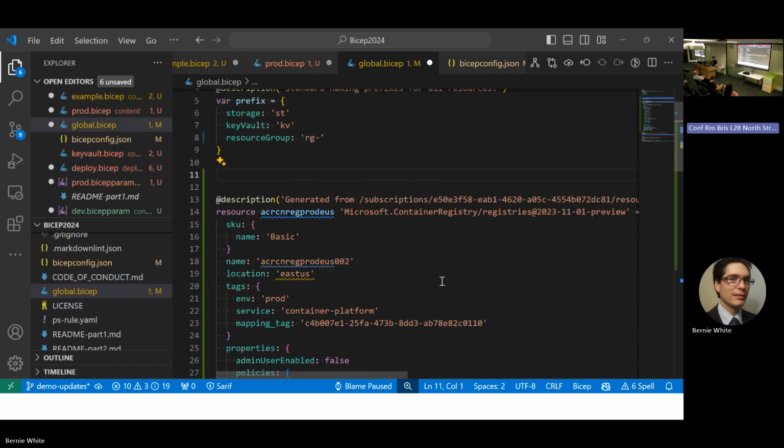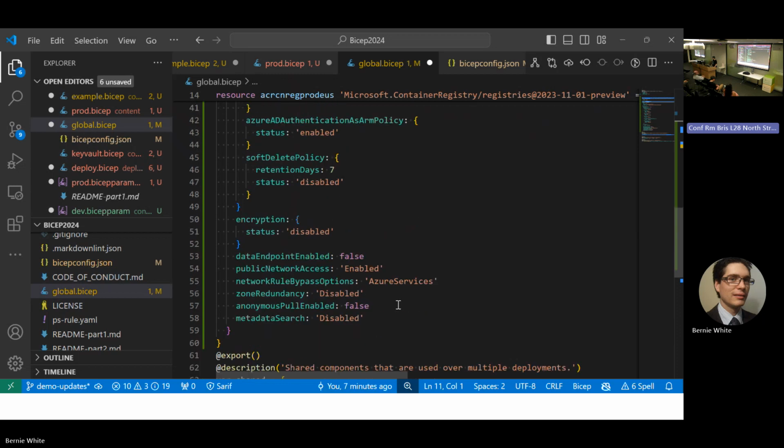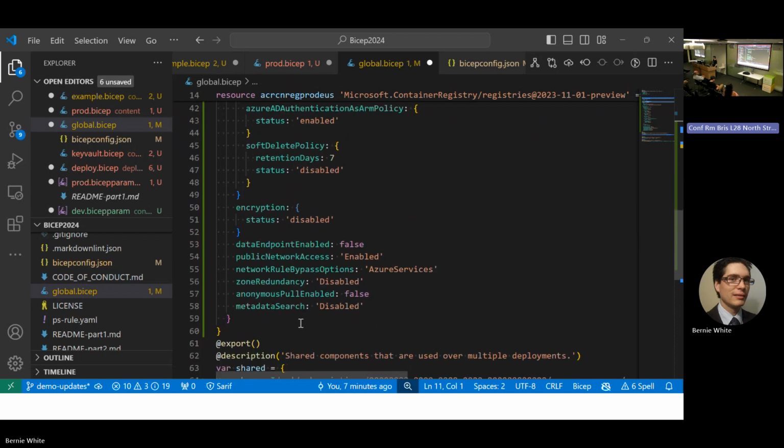And it has. So you can see now it's basically just sucked in the Azure configuration of what I had. And now we've got Bicep code, which is pretty cool, right?